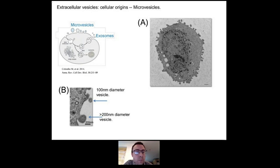So some of these are quite big, up to around half a micron in diameter. The one shown here is around 200 or so nanometers. But just above it, there's another little vesicle. This one is around 100 nanometers in diameter, arising from the plasma membrane. So the plasma membrane is really complex in that it can make big and small vesicles, and it's very difficult for us to decide where the vesicle has come from just by looking at its size. It's not enough information.